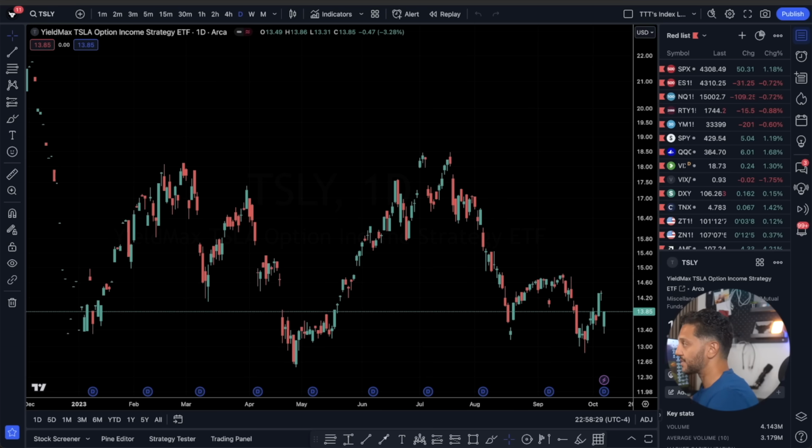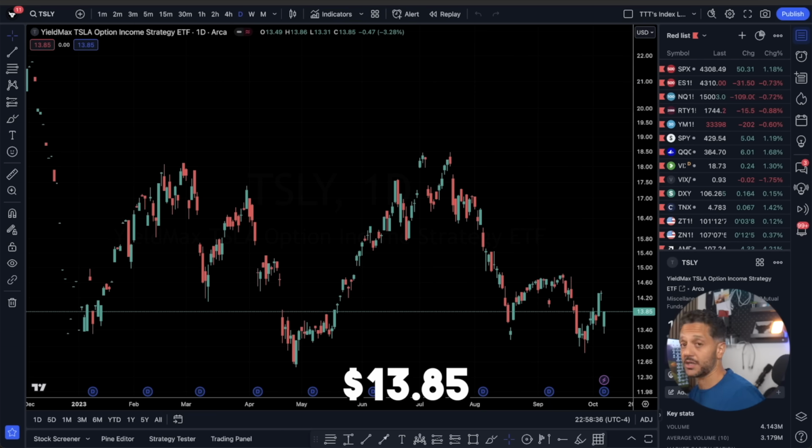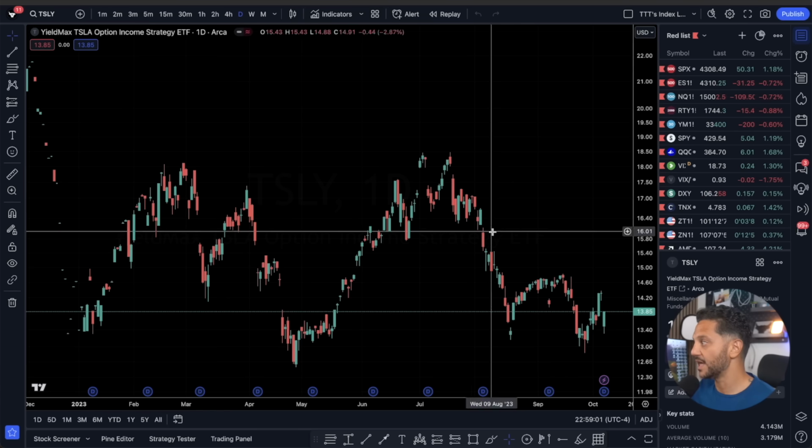Now, as of the time of this recording, October 8th, TSLY is currently trading at around $14. To be specific, $13.85. And if you take a look at its last few dividends, it pays dividends on a monthly basis. You'll see that the dividend varies greatly, but is rather high compared to a stock that is this price. So TSLY is a managed fund. It's an ETF that aims to produce income from investing or speculating in the underlying stock, in this case, Tesla.